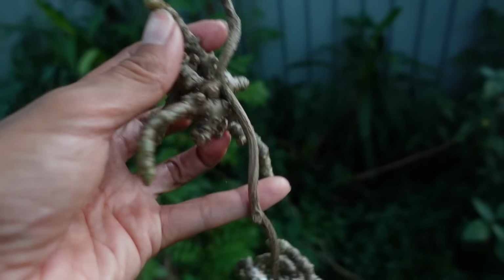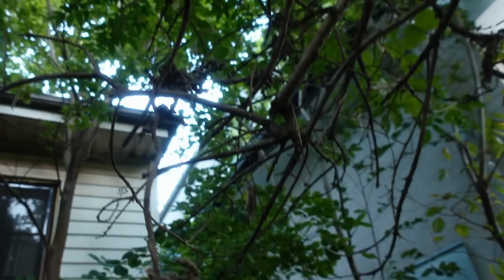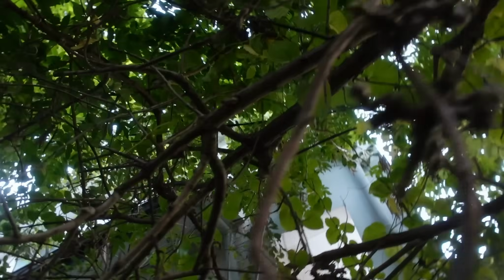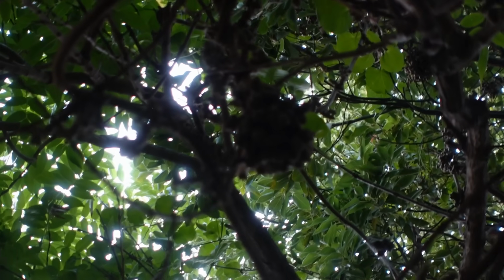But this is wild. And it climbs up the trees. You can kind of see it. This is it here as well. It just goes high up into the canopy. It just twists itself around all of the branches. And it's not just all up the trees. This stuff can be found on the ground as well.